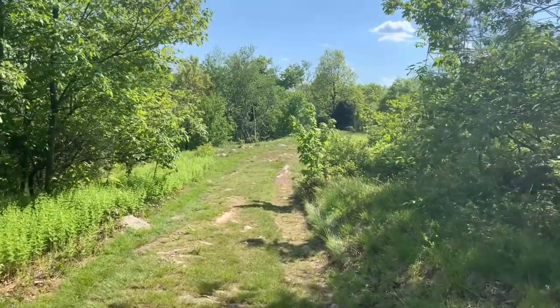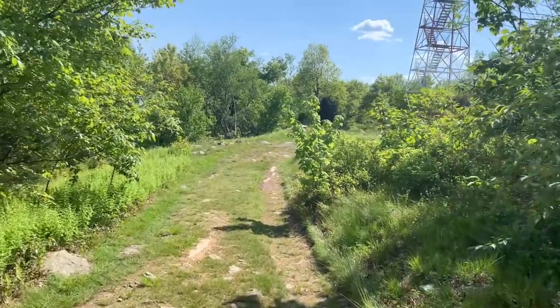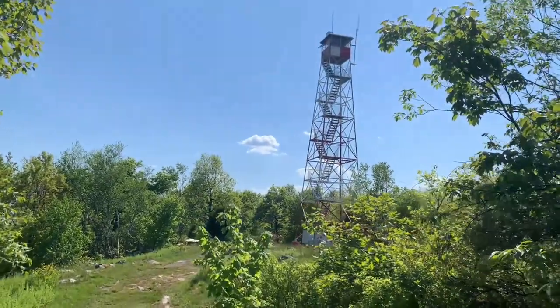We are back at the fire tower. I'm at mile 13. We just left the Catfish fire tower for the second time today, heading back to the campsite. Give one last look at the Catfish fire tower.